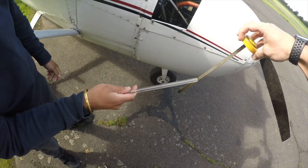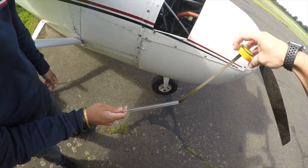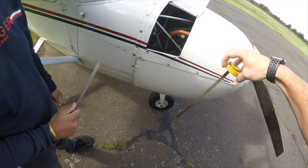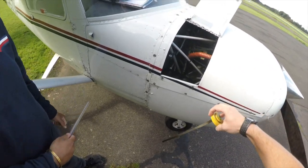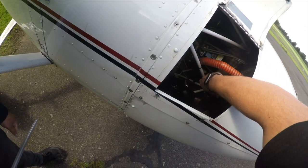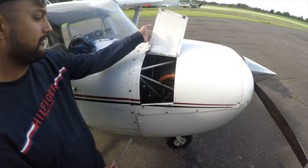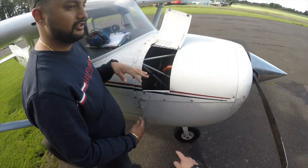So we've got the full line there, the empty line here, and the halfway line here. So we've got a sufficient amount of oil in here. That can then go back in. Okay, all good.